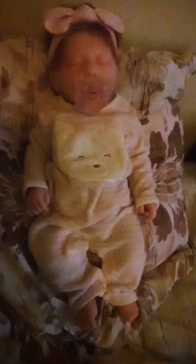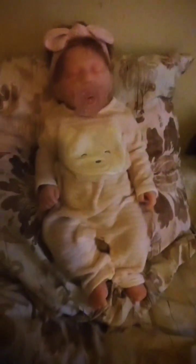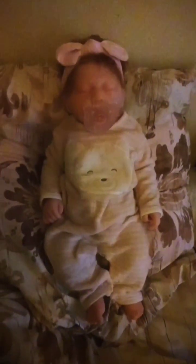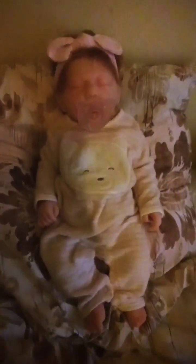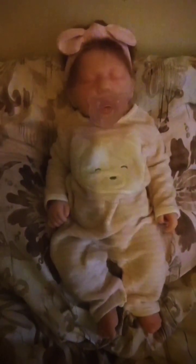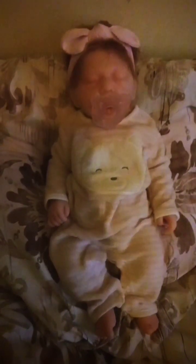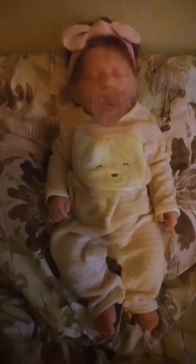Yeah, guys, so this is her. She also has a drinking wet. But I'm going to be buying her some disposable diapers before I use the drinking wet, because right now I just have cloth diapers for all of my babies. I love cloth diapers. So, but for her, I will be using the disposable diaper so that I could use the drinking wet.